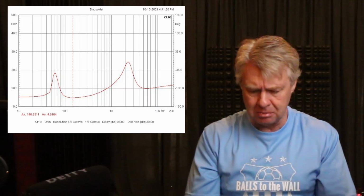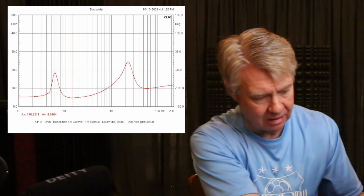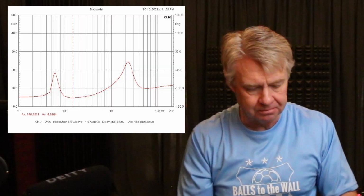So could I straighten this speaker out? Yeah, I could straighten it out. I could help this speaker, but I can't fix it completely. That issue of that ringing is still going to be there. Also, if you look at the impedance curve, it drops to a minimum of 4.8 ohms. So you have to keep that in mind if you're driving this speaker, that it needs to be something that's happy with a 4 ohm load.